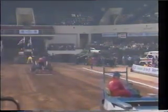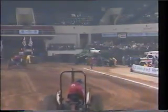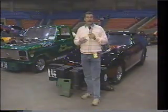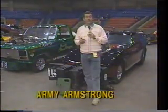And Army, I know earlier today you prepared a special feature on one of the most important aspects of these trucks. That's the weight factor. In the two-wheel drive category, weight is the name of the game. Where are you going to put the weight? How are you going to use it? We're going to tell you about that right now.